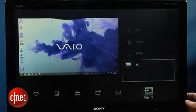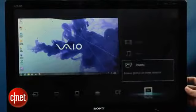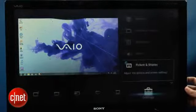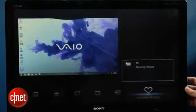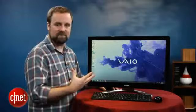So Sony's tried to push the idea of using this as a home entertainment system even further by including a chip from its Bravia TV line inside the display that powers the video. The problem, though, is that that chip really doesn't benefit Windows video more than you would get from, say, a standard graphics card, but it doesn't do 3D acceleration.